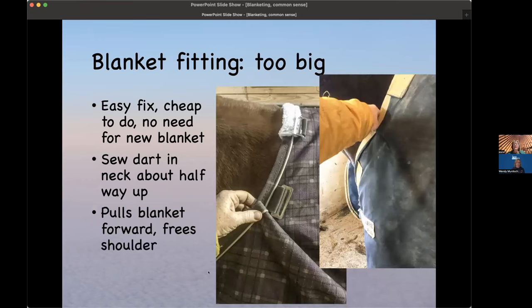So when the blankets are too big, or the neck design is wrong and it has that big wide open neck, this is the cheap fix, and it is a miracle fix. You don't have to go out and buy another blanket. Buying a new blanket doesn't ensure it's going to fit in the neck. That's right. And so many of them don't.